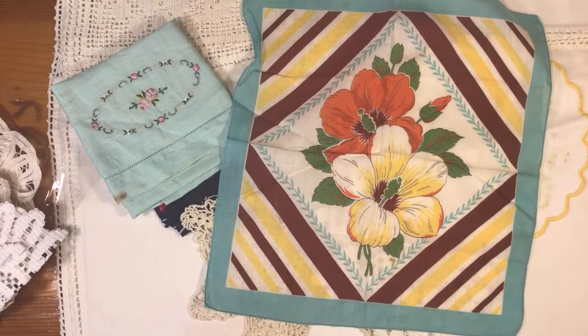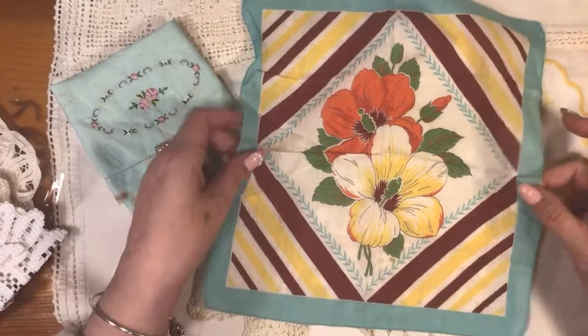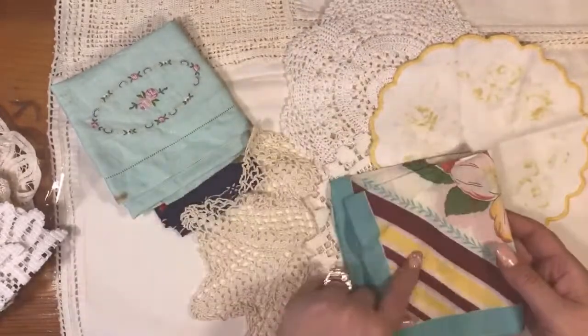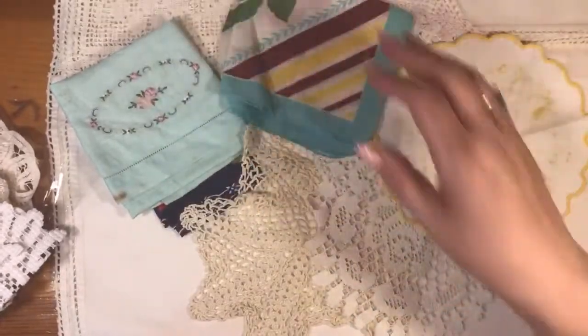Love that. This is pack number 5. And then also the yellow to yellow. I just wanted to kind of try to match it up.